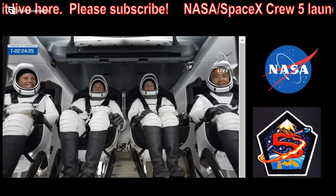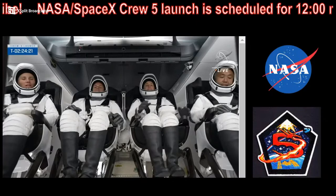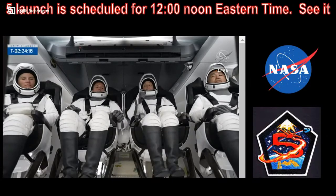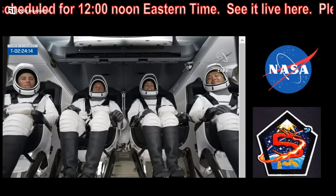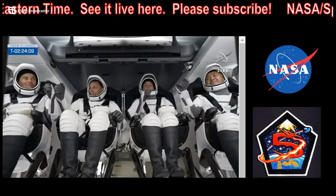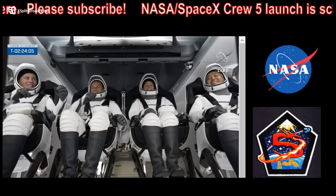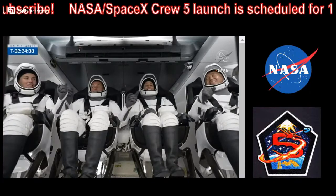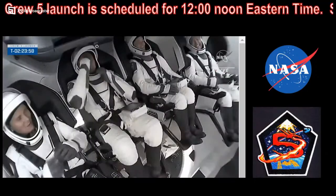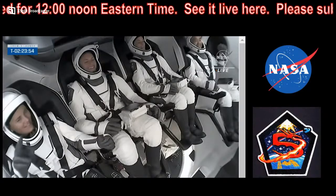I just love the excitement of this crew. And this is a pretty cool view inside of Dragon. You can see the 4 seats for the 4 crew members, but Dragon's actually designed to have up to 7 crew members. So right below this row of seats, there can fit 3 additional seats. Today, since we only have 4 crew members, below the crew that you see on your screen is actually cargo stowed inside of Dragon.